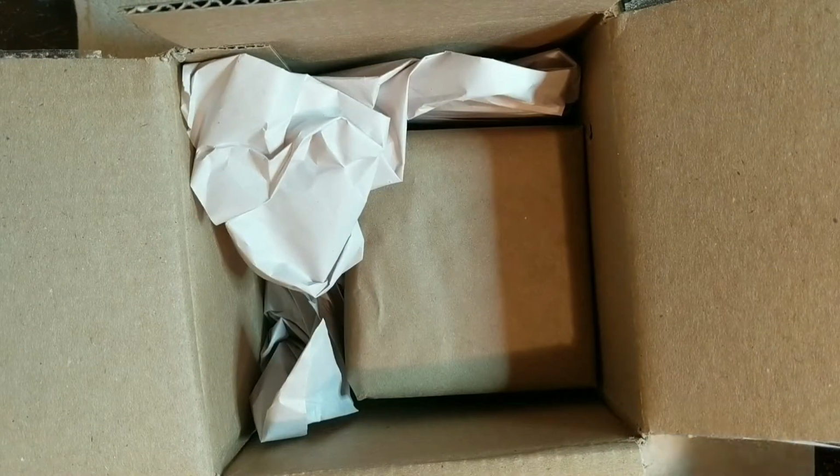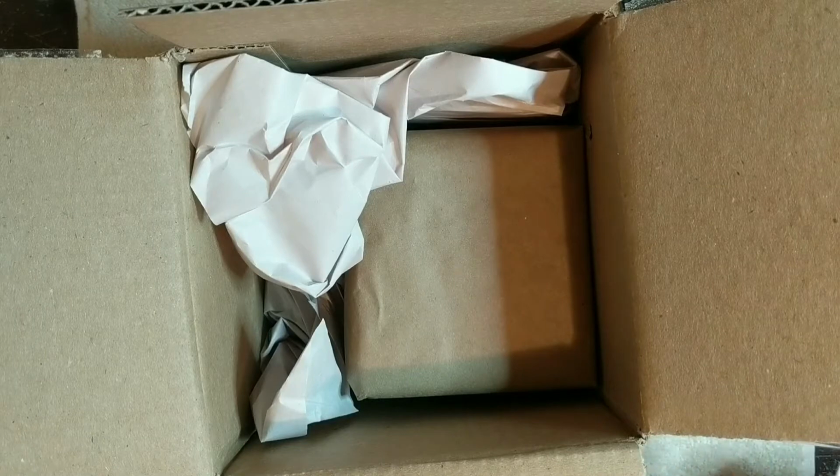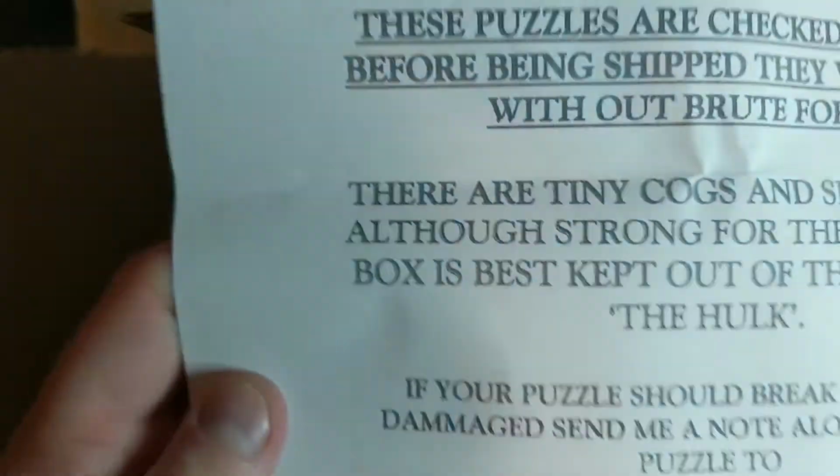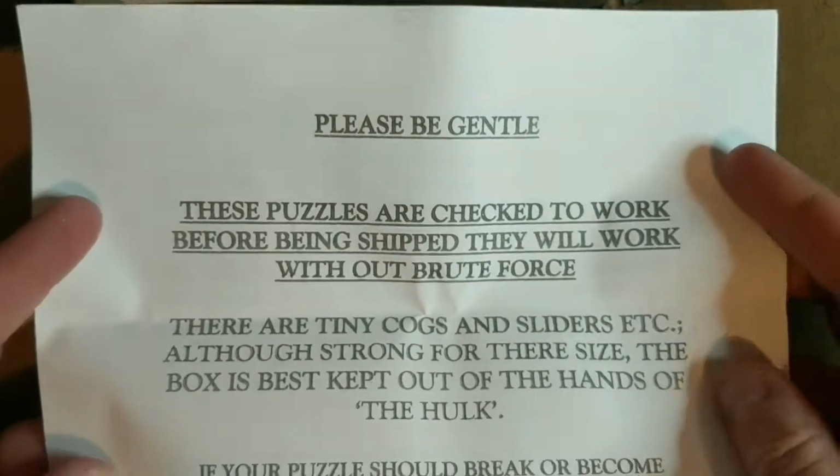Nope, that's just the receipt. I don't think we need, let's see, some puzzles. Okay, so we have this here. Let's see. Read this real quick.